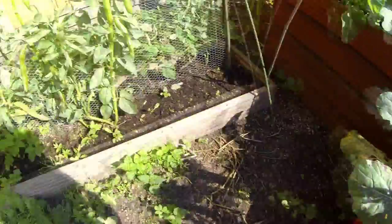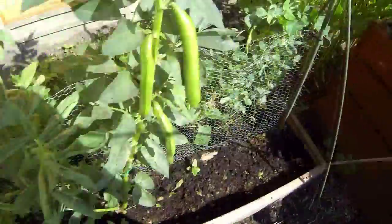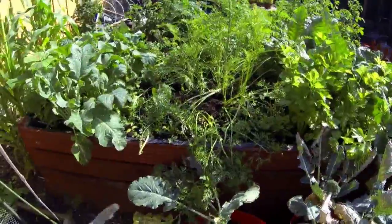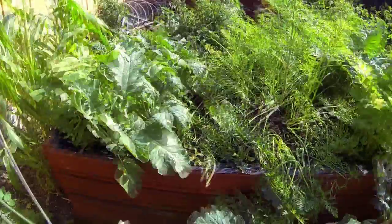Look, the broad beans, absolutely massive. Look at the size of them. Really, really big. Loads of them. And also around the other side, the sweet peas have started to develop now, as you can probably see. We let them go because I love eating them raw. And the plot is starting to look a little bit bare and barren now as we chomp our way through.